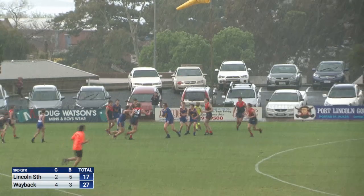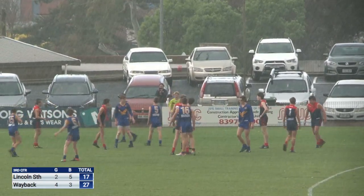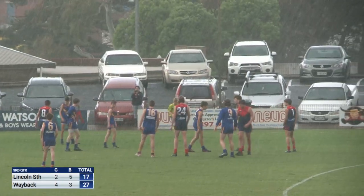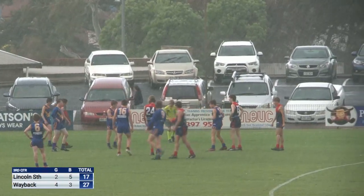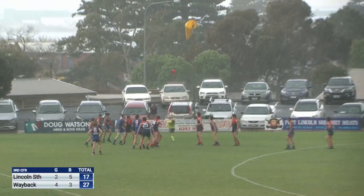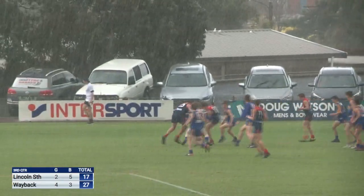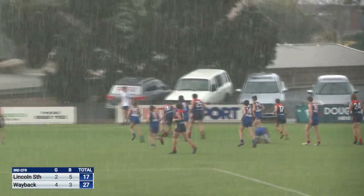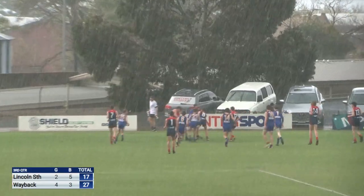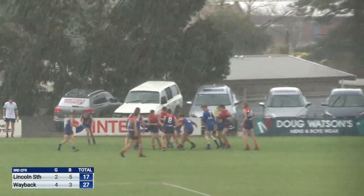Throw in on the wing there. It's another low ball, but play on is the call. The umpire's called time. He would like it thrown back in, and this rain is belting down now in the centre. We might even get very close to hail here shortly. Almost, we're calling it as hail. It's cold up here in the commentary box. I'm sure it's cold down there on the footy field.